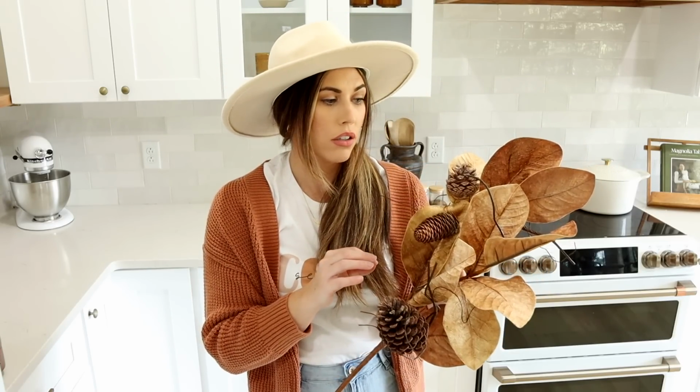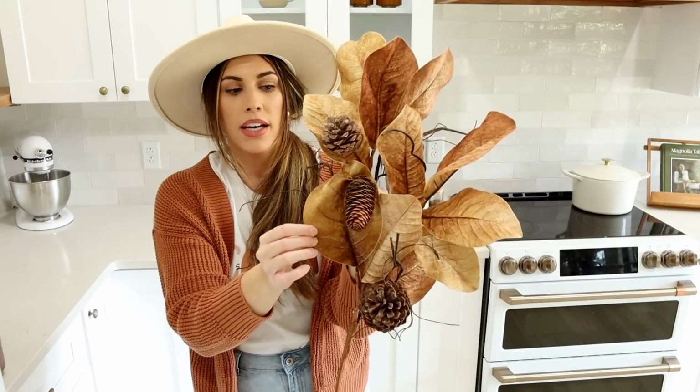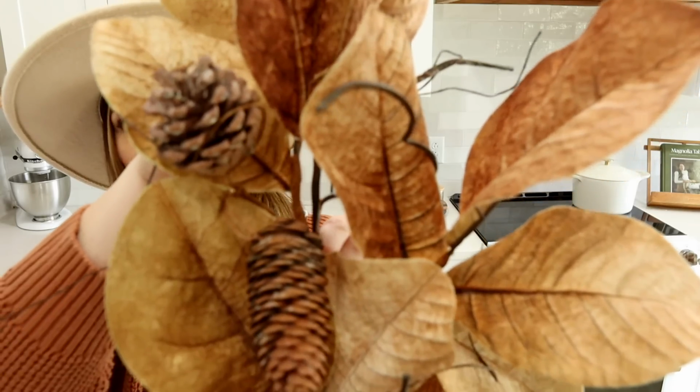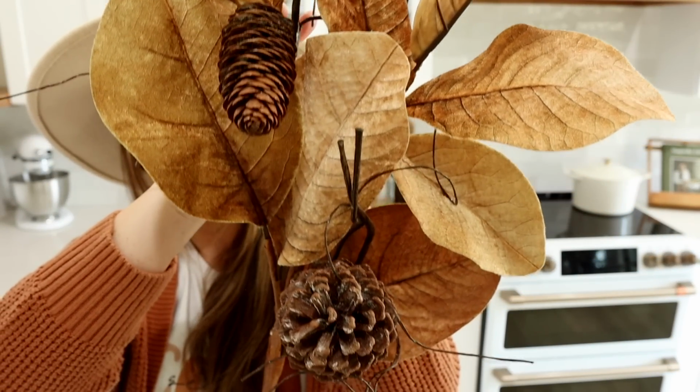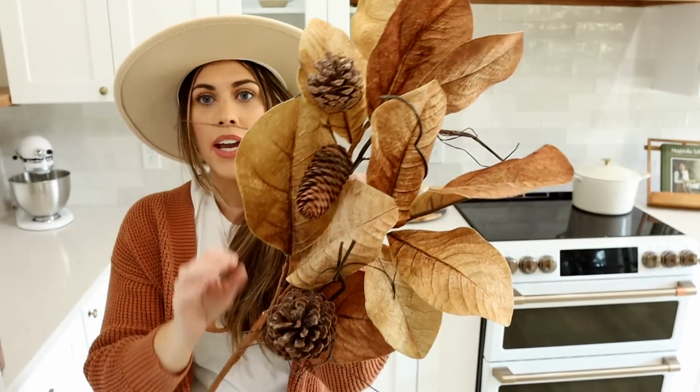On my Pinterest board this year, I had pine cones on there for some inspo. So I knew I wanted to add natural elements into my decor like pine cones. And I love that this already has all of it. It has some little twigs, it has different size pine cones, and it has those golden, beautiful magnolia leaves. And I cannot wait to show you guys how it looks on the fireplace mantle. It is so pretty and neutral.